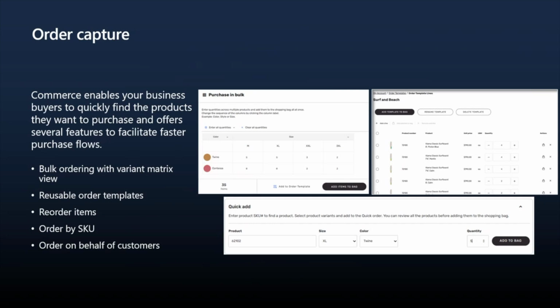Similarly, for reordering items that you have ordered in the past, we enable similar capabilities on the order history as well. So you can view your order history, choose the items from the past orders, and reorder them very easily from the order history.